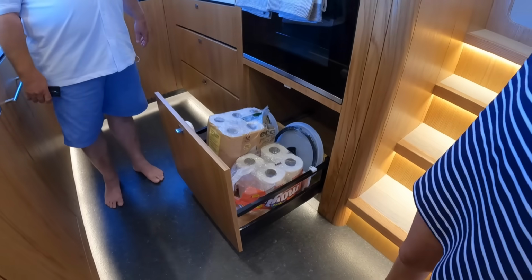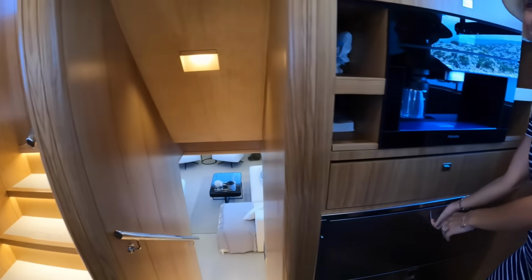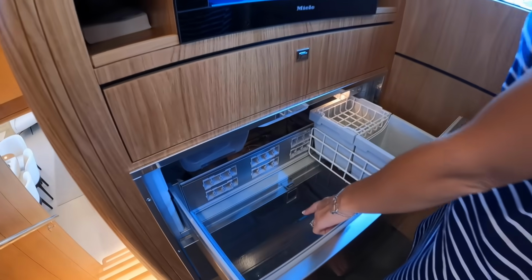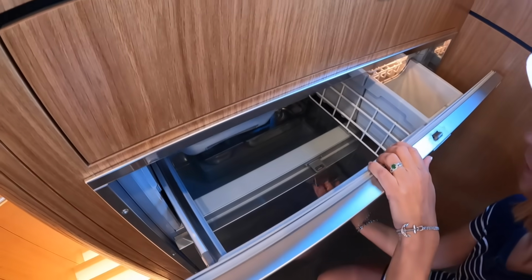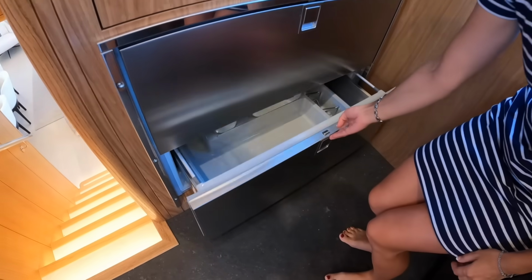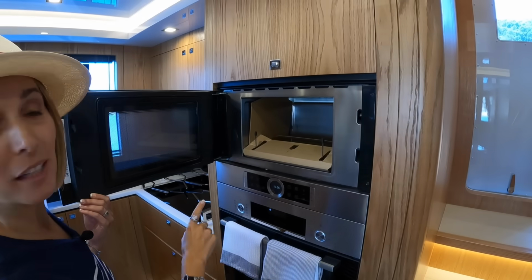Well, we haven't gone here yet. Wait, you're jumping ahead. Hold on. So wait a minute, we have more refrigeration. Oh, look, it has a clear bottom. I love that. So you can see what's going on there. So you have two. That's great. And then, full circle, microwave oven, brand spanking new.